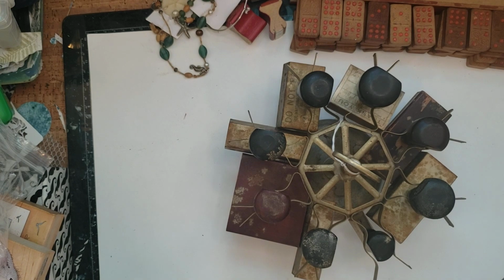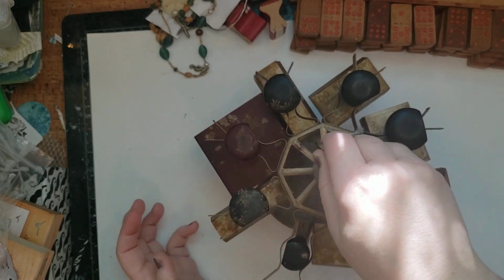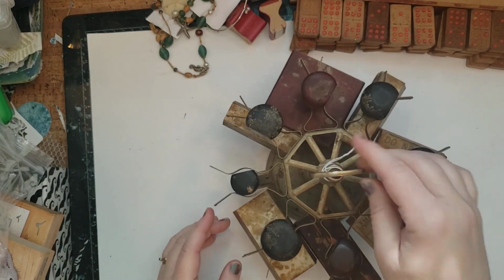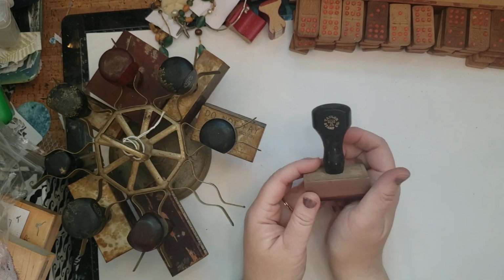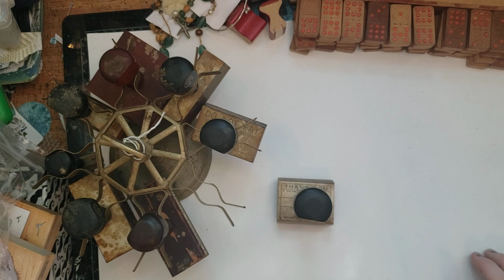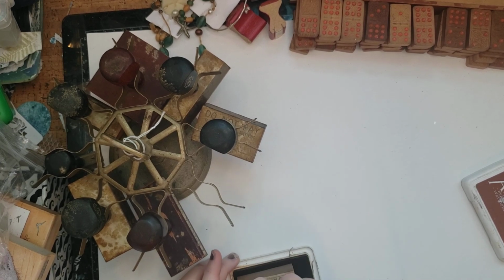I was like, whoa. So we have what looks like an antique. I mean, maybe it's not antique, but it sure does feel antique. Achilles is the brand here. And then most of these stamps are Taylor Stamp Company. I wanted to test them out and see. They're kind of hard, and I need to clean them. They're a little on the dirty side.